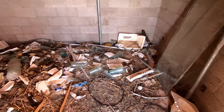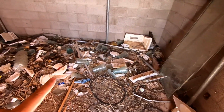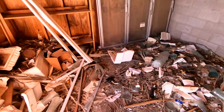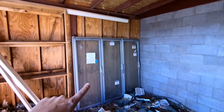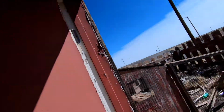Just a bunch of junk. Old sink, bunch of old plastic cups. Those ones are still in the packaging too. Just a bunch of old junk. Over there it looks like they have replacement doors for the fridge inside. Alright, so now we're going to make our way around back and see what's back here.